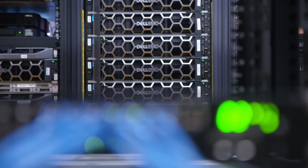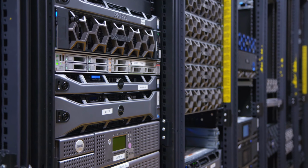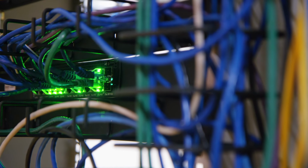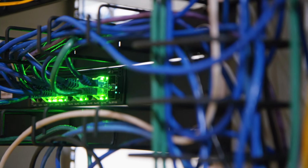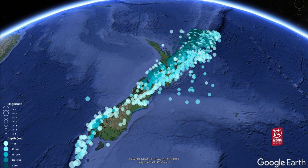One of the big advantages that we have now is the availability of high-performance computing and how we can run much more complex models than we could have done in the past to account for many more things that are happening in the Earth and to account for much greater uncertainties. We model hundreds of thousands of potential earthquakes around the country, and these earthquakes connect up different faults in the system and look at how they may interact together.